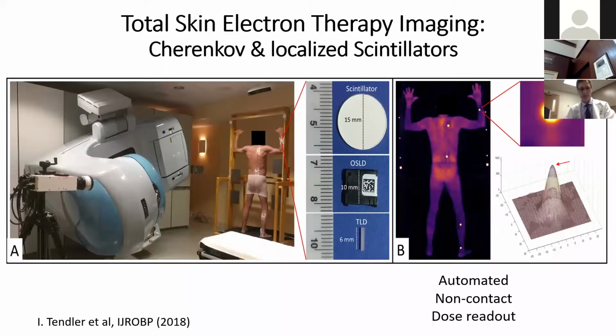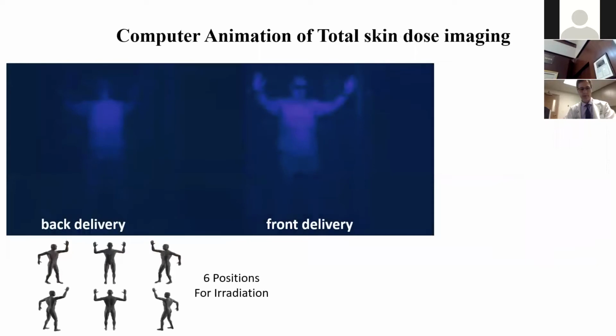We also have two other clinical trials ongoing for what's called total skin electron therapy. These are patients who have a skin lymphoma condition, mycosis fungoides, and they are treated over their entire body surface with electrons. Here's a patient standing there, treated with two beams, upper and lower, and you can see the Cherenkov coming off his skin. We also put little scintillators here so that we can get quantitative measures of the dose. This has been a really important development for us and an important clinical trial.